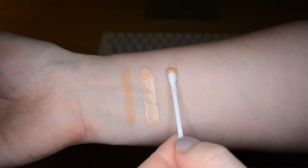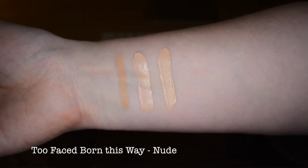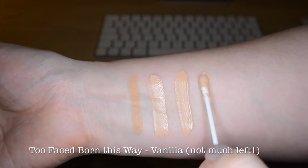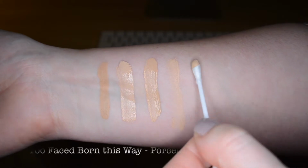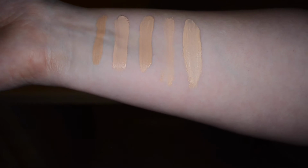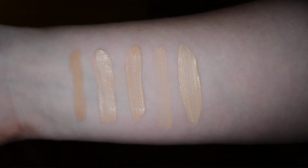The next foundation that I tried was Too Faced Born This Way, and I have had 3 different colours of this. I originally tried Nude, I think it was, which was actually a little bit dark. I then tried Vanilla, or Custard as I called it, because it was unbelievably yellow, much more yellow than anything I found online about it, any swatches or anything. And then after I did those 2 kind of first impressions videos, I then ordered Porcelain, thinking, well, let's give that one a go. And Porcelain actually wasn't very light at all.